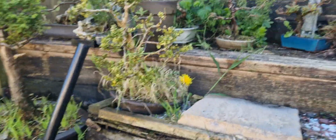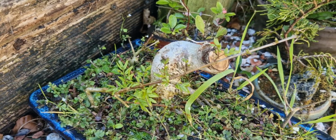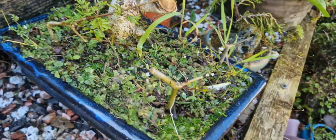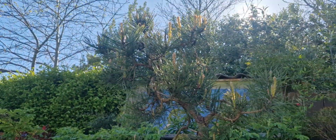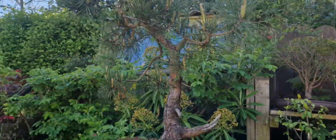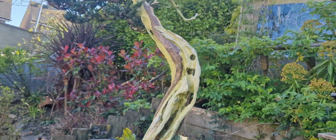Again, just more miscellaneous little things. This is the miniature ash that I took the air layer off that I showed you earlier. Nothing's happened to the main trunk yet. There's a couple of cuttings in there. I have a big Scots pine there. Good old bark on it and stuff. That needs working on. It's my really old big juniper. All the dead wood.